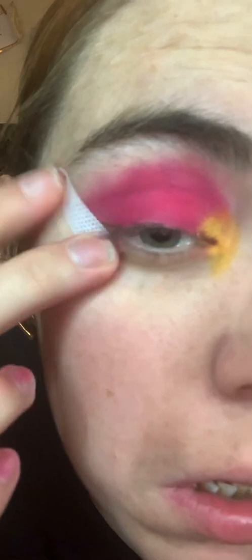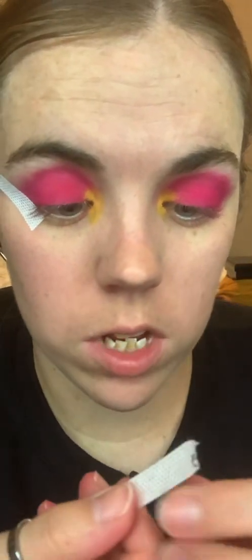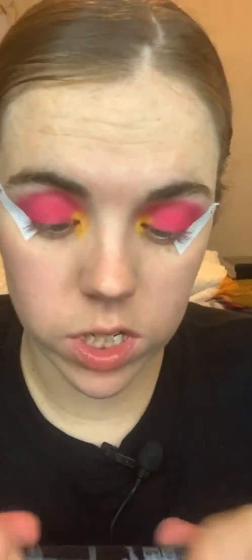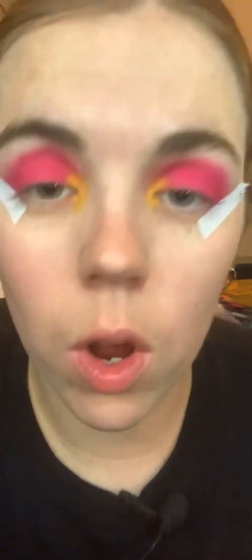Okay, so let's go ahead and do some liner. I feel like this needs a nice wing. I'm actually gonna use some e.l.f. eye tapes, just because I want it super precise and kind of sharp. I've been loving the Essence Super Precise. I do believe it's like $4. Can't beat it. I get mine at Ulta, but I'm sure you can order it online.